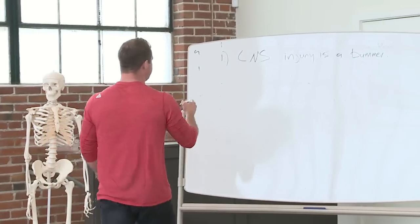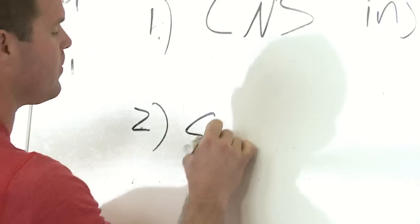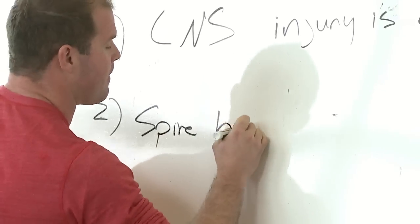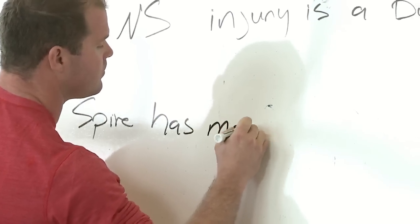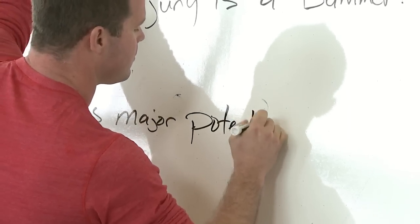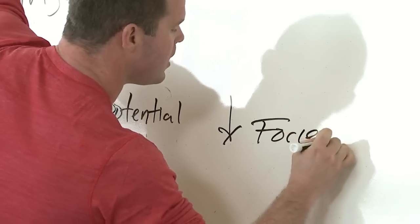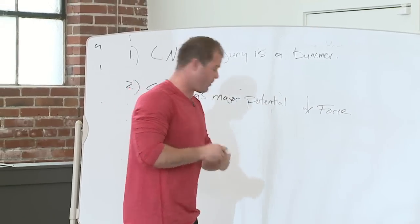The second reason is this: the spine has major potential to decrease your force production. To decrease your force. And let me give you an example.